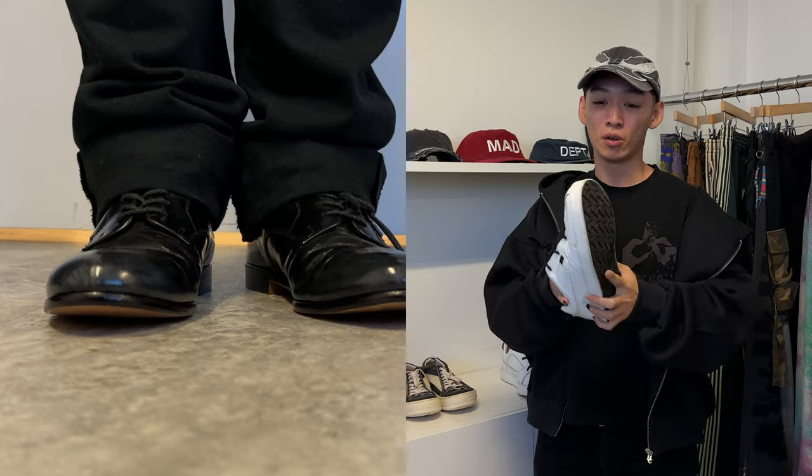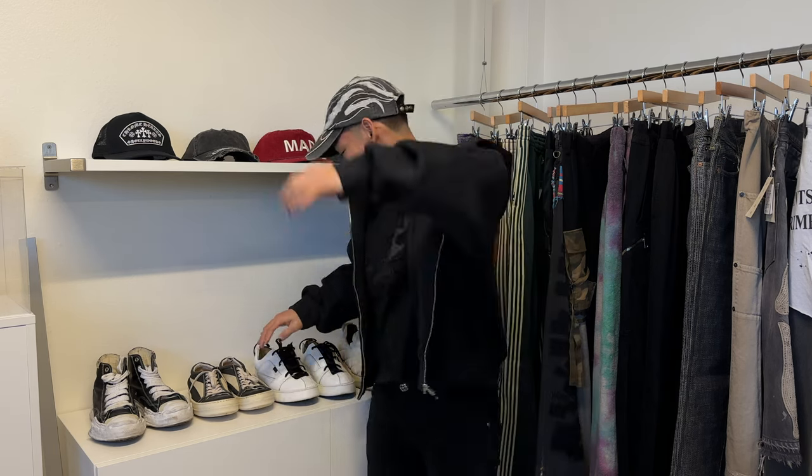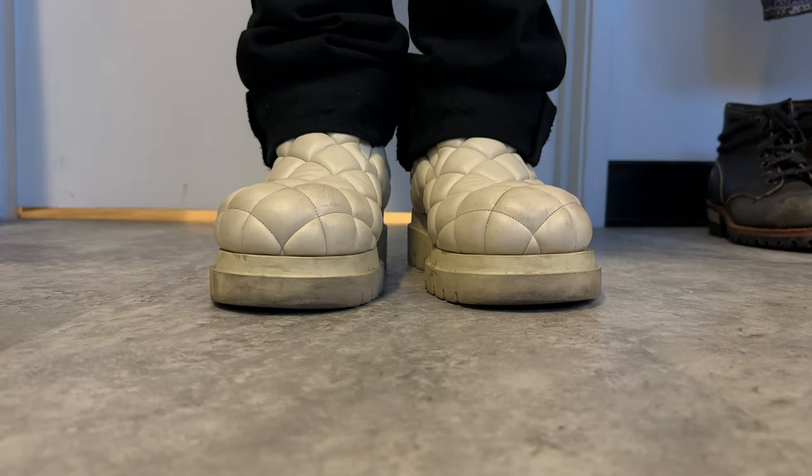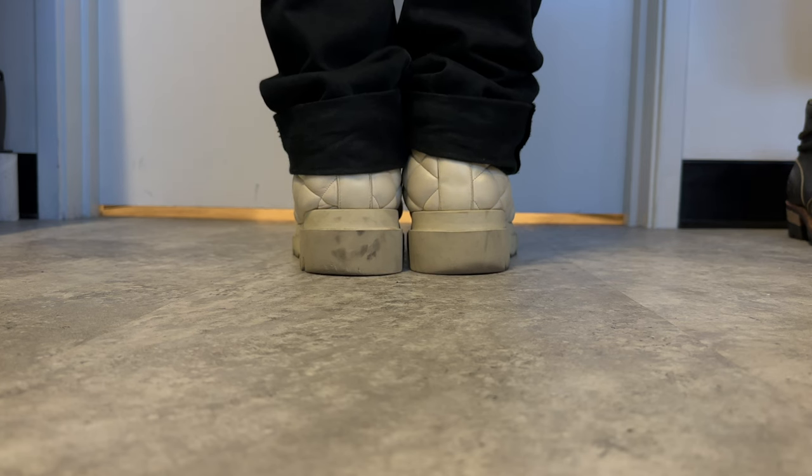These have held me for a while too. I've had these sneakers for about 3 to 4 years. Love them. Moving on. These were a grail for me for quite some time. These are the Bottega Veneta Quilted Mules in the cream slash off-white colorway. I got these on Grailed for a pretty good deal a while back.